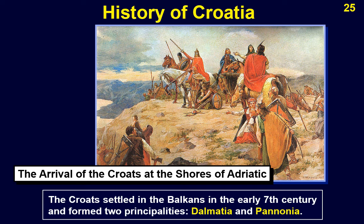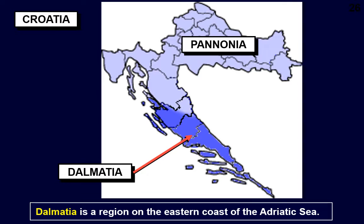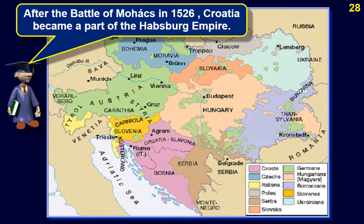Chapter 3. The History of Croatia. The Croats settled in the Balkans in the early 7th century and formed two principalities, Dalmatia and Pannonia. Dalmatia is a region on the eastern coast of the Adriatic Sea. In 1102, Croatia united with the Hungarian Kingdom. After the Battle of Mohács in 1526, Croatia became a part of the Habsburg Empire.